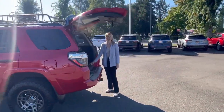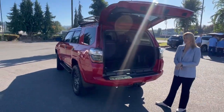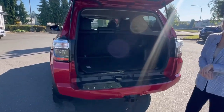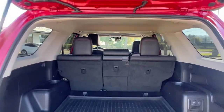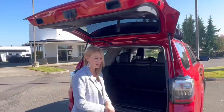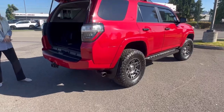Has only one previous owner and a clean Carfax. I actually got to meet the previous customer personally. He traded this in and got a truck, so local trade-in. It's beautiful.